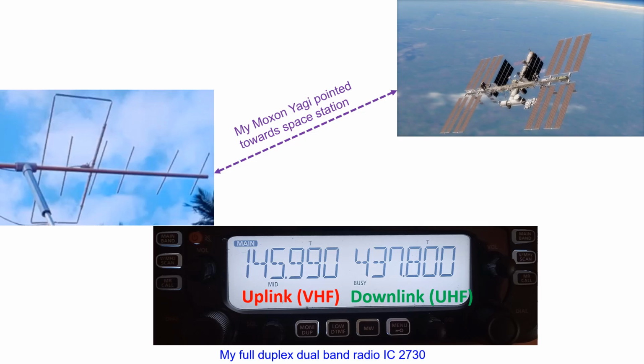Full duplex radio is needed for amateur radio satellite communication. Full duplex radio is one which can transmit in one band and simultaneously receive on another band. Usual radios cut off the reception during transmit time to prevent the receiver being overloaded by the transmitted signal.